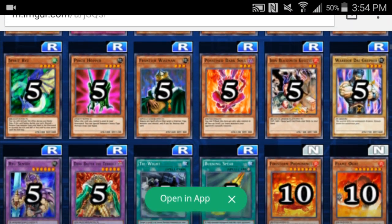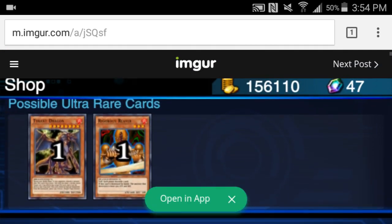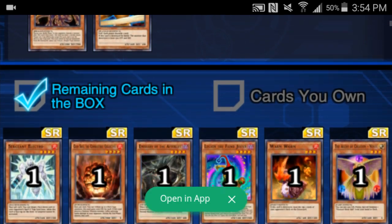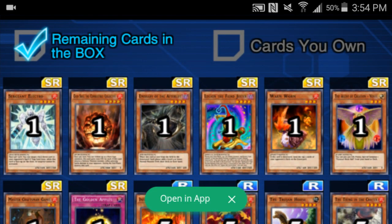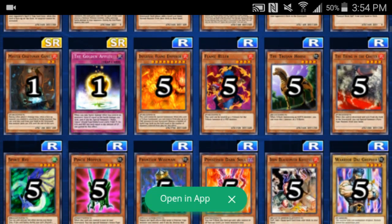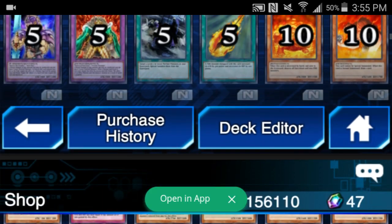And yeah, so basically, here's the deck box so far. So the two ultra rares are Trident Dragon and Rigorous Reaver. Some of the secret rares right here, one of each. So there's only one secret rare in all of these, and then there's 5 rares. I think it's like 5 from here on.